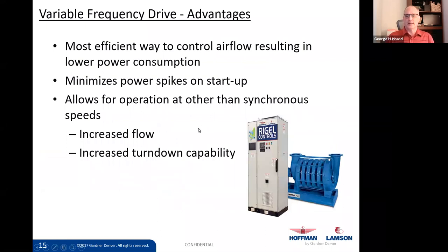So there are a couple of advantages of using a VFD as well. It's usually the most efficient way to control airflow with the lowest power consumption. One thing I'll talk about in a second here is it minimizes power spikes on startup. A lot of your sites probably have installed soft starters for that reason. And I have an example, which I'll show you in another slide here, but you can use a VFD and do the same thing by ramping the speed up.